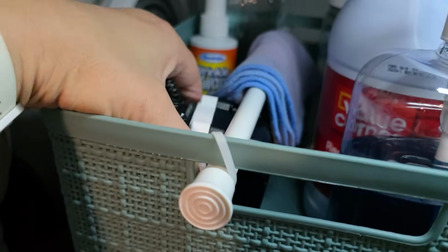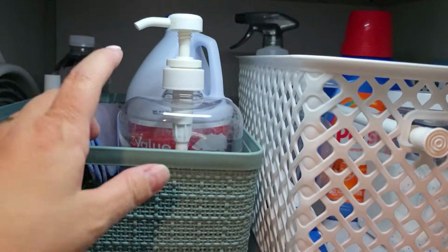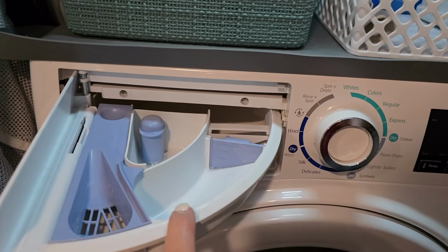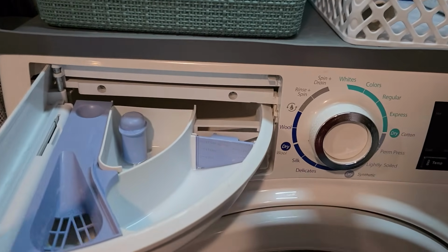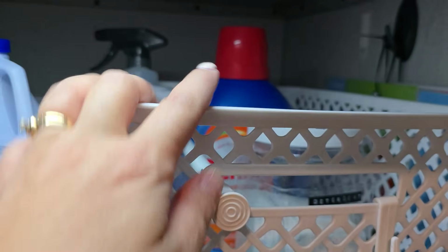I also have my battery for my vacuum in here. I put my liquid detergent in a pump bottle. By the way, I got that at Daiso, and this quality is excellent, I swear. It just makes it easier to use laundry detergent and not use too much. So I just use 6 pumps, and then I know that's exactly 2 tablespoons. And then I just keep the extra in this bin.